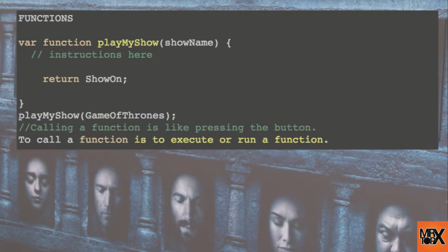Here we have just the one line that you need to call your function. You write the name of the function, and then in parentheses you give it arguments. Up here we have the parameter, which is going to be what we expect the input of the function to be. We expect the input to be any kind of show name. And then down here we have the argument, which is a specific case of one show that you want to put into the function to get the output of that show, which would be Game of Thrones is now playing.